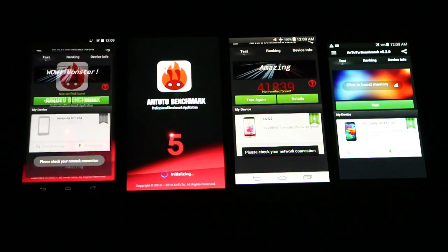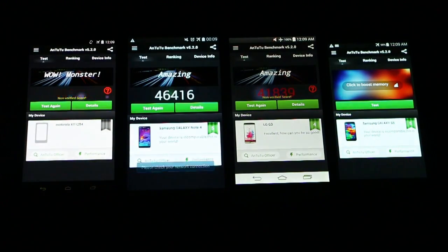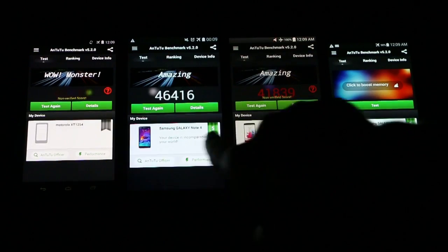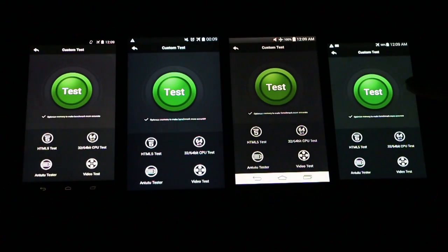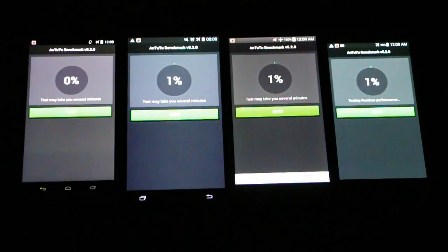And I left them in the same settings. The brightness is all the way up, and I recharged the battery to 100%. I'm not sure if that makes much of a difference for the test, the benchmark test, but I left it the same. And some of these I'd already done it before, so that's the number popping up. But I'll go ahead and restart all of them.